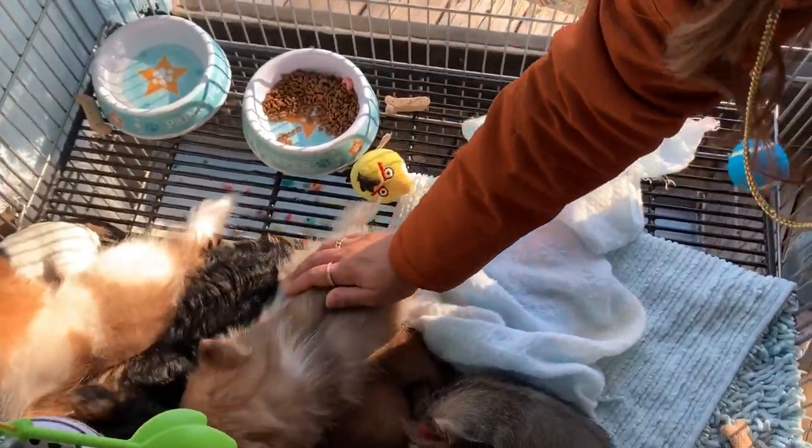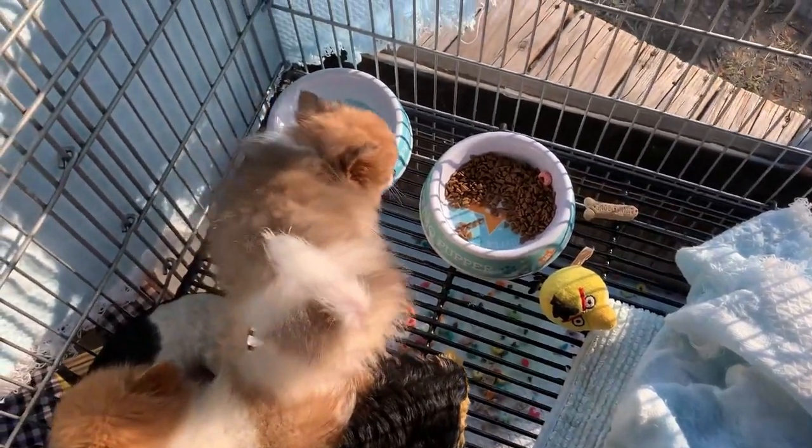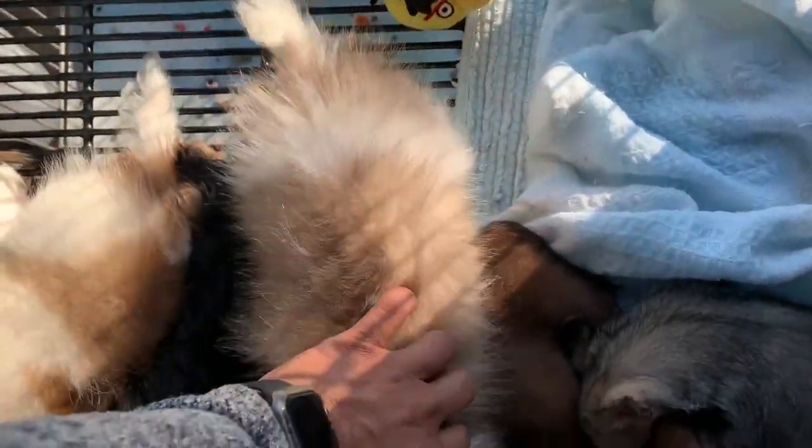This one was so cute. Every time you touched it, it would hide its little face. It would pop up and then, oh, hiding again. So cute.